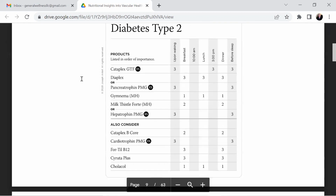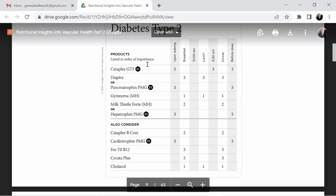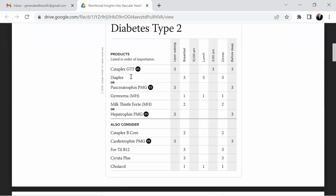And the same with type 2, which is the most common. Now I have GTF, which is the regulator, but I still say Pancreatrophin is the number one product. So if you have a client who is really heading for vascular problems, you can see the veins in their chest, they have varicose veins, they suffer from hemorrhoids, they bruise easily, their gums bleed, whether it's microvascular or macrovascular, and they have coronary things beginning to show up, arrhythmias, you have to consider sugar.